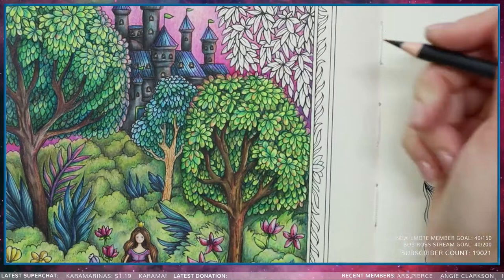All right, so I'm making sure that I'm adding more black here where this tree is overlapping.